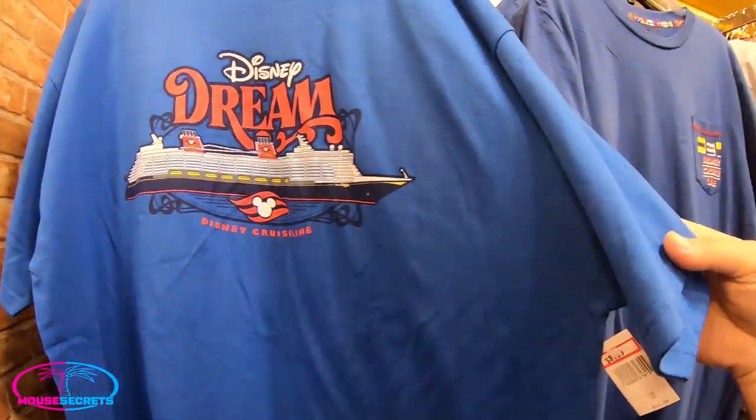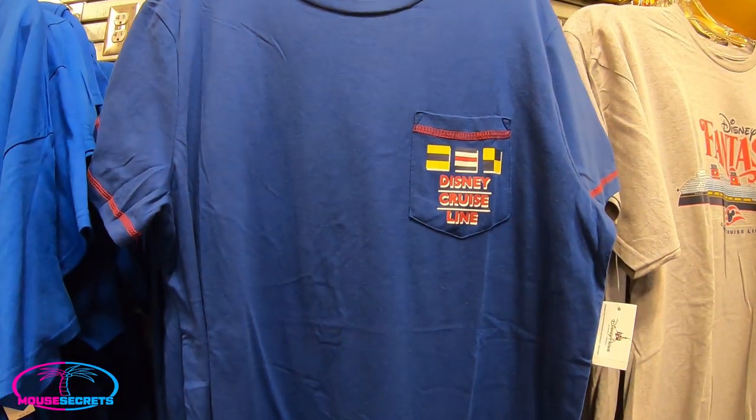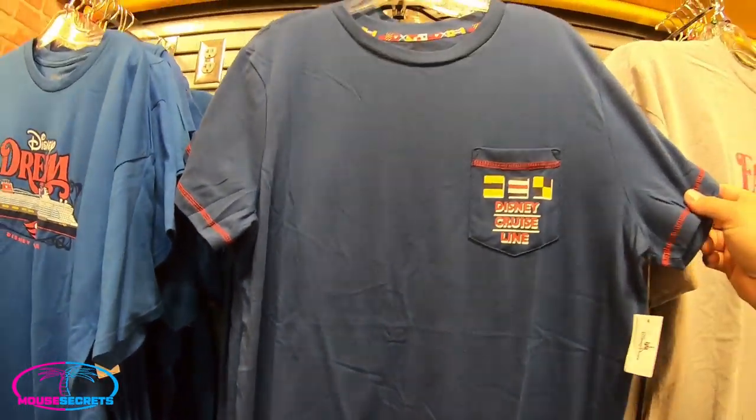Here's a Disney Dream. I love the Cruise Line specific shirts. These are so cool. It's cobalt blue. It's $8.99. More Cruise Line items. I love this one with the flags and the pocket on it. $12.99. It's hard to find nowadays a good pocket tee.